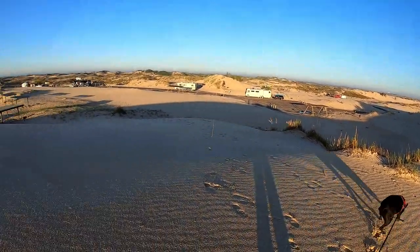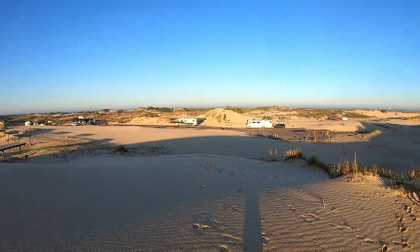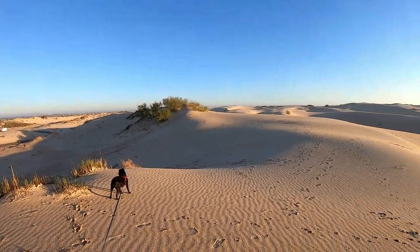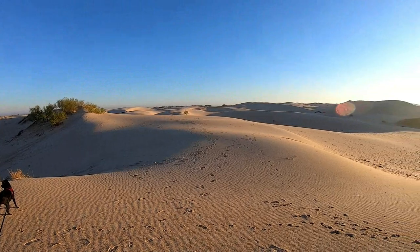Good morning. I am at the Monahans State Park. Sand dunes everywhere. Just climbed this hill, so I'm gonna turn you around so you can see the RV park. And then for miles and miles and miles, well, I don't know how many miles, but lots of sand dunes.